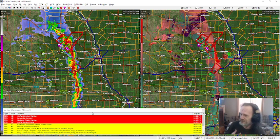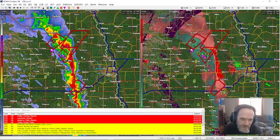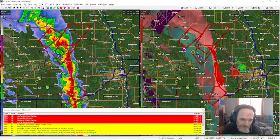But is just me, tornado warning, any tornado warning, get underground. Being underground is just going to increase your chances of surviving.